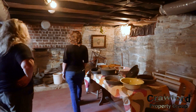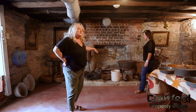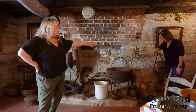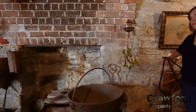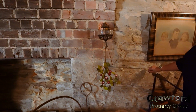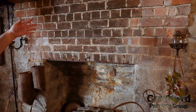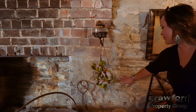This room right here has a working fireplace. Well, the fireplace right now currently has gas logs in it, but this is another place where they would come and cook. Something that I thought was so cool is this stone, again, that came from the quarry up the ridge, he said. And these bricks were actually made on the property. Wow. So everything about this house, including the bricks alone, was actually made here. That's amazing. This is one of my favorite things too about this room.